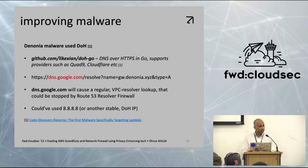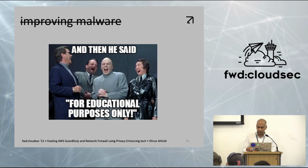Thanks to KDO Security, they discovered Dadonia who were using DNS over HTTPS. Just one minor comment to make on how to improve malware there: if you were going to use a DNS over HTTPS server and you used the fully qualified domain name of the server, then the first query would have to go through your VPC resolver, which would then detect it. You could rather just use an IP address of a fairly stable, large provider. Of course, this was for educational purposes only, like everything else in this presentation.